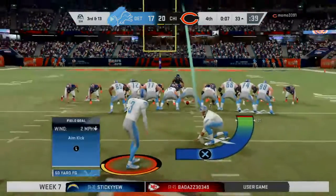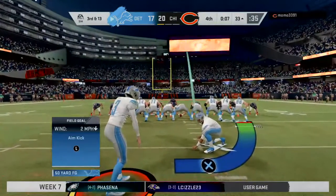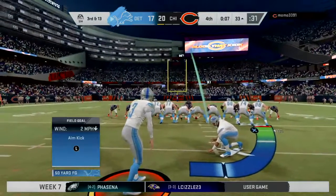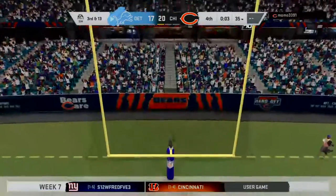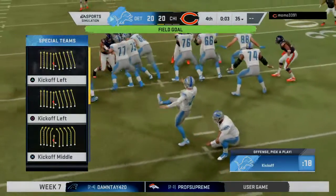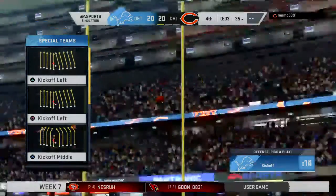And for the second time tonight, this field goal unit comes out here. This to potentially send us to overtime. And this one is right down the middle. And they will tie this game here in the final seconds. So a money kick there in the final seconds.